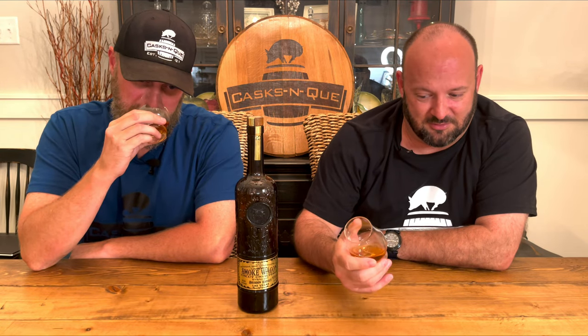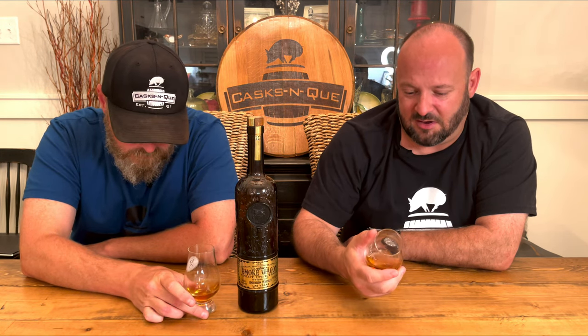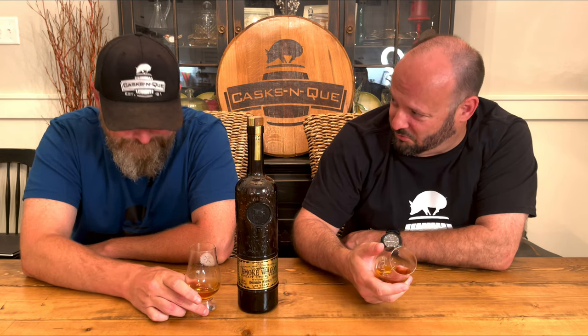Now, if you're looking for something that's real light and citrus forward, this is not your whiskey. No. This is a little bit bigger whiskey. It's a little bit more of, like I said, should I even go mesquite? It's got that little bit of peppery wood to it. It does.